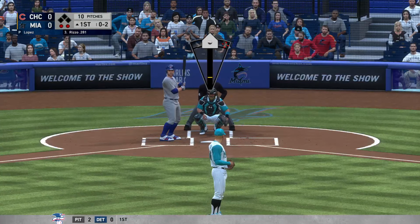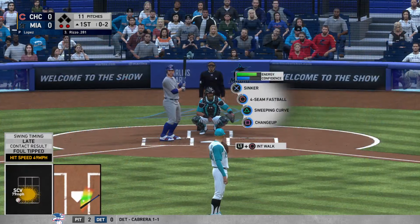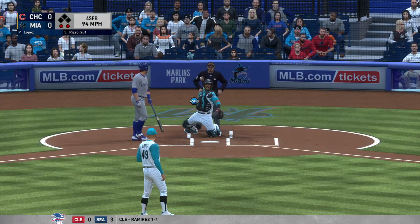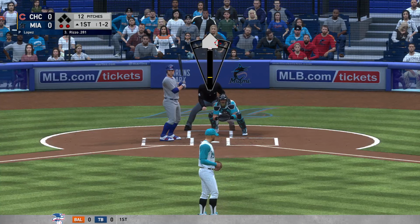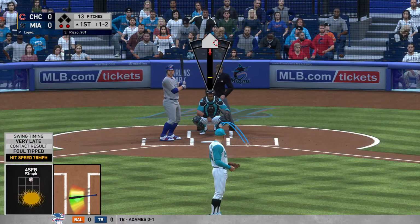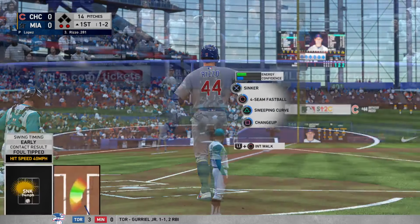Just starting things out here in South Florida. The 0-2 once more. Way inside with that one, a pretty easy take there. Fouled away. He's just having a hard time putting this guy away. 4 foul balls in this AB. I don't think this pitcher has got something that he can get a swing and a miss on. And another foul ball.